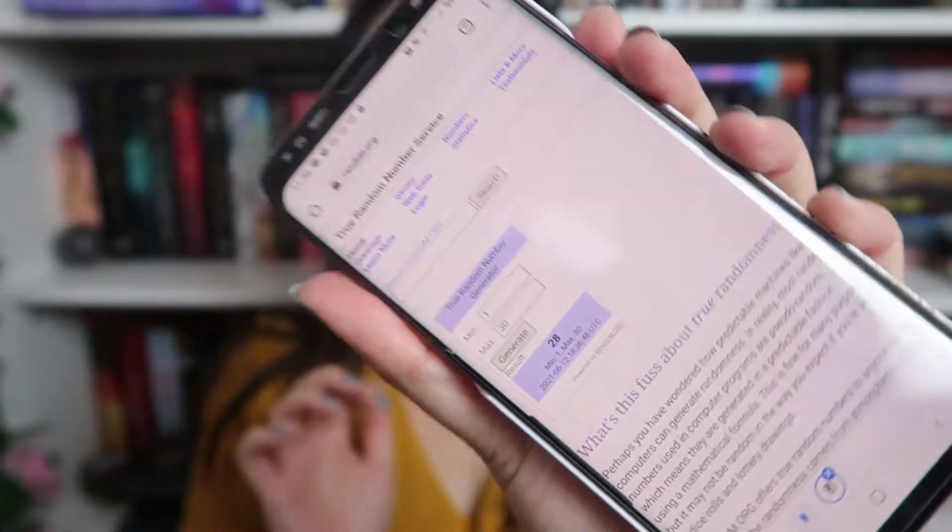15 16 17 18 19 20 21 22 23. Okay, 24 is actually in my other room, so I'm gonna have to go there, but let's just go through my book number first. 1 to 30, 28. Okay, so anyways, I'll be back after I go to that bookshelf and the number 28.